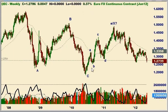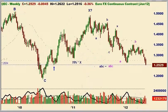And again, clear as it can be, so far I think that this decline in the euro counts as an ABC, perhaps again in an ongoing longer-term corrective pattern. Here's a little bit of a blow-up of that chart, and it's interesting. We are reaching a very crucial area perhaps in the euro, at least on the short term, around the 125 area.